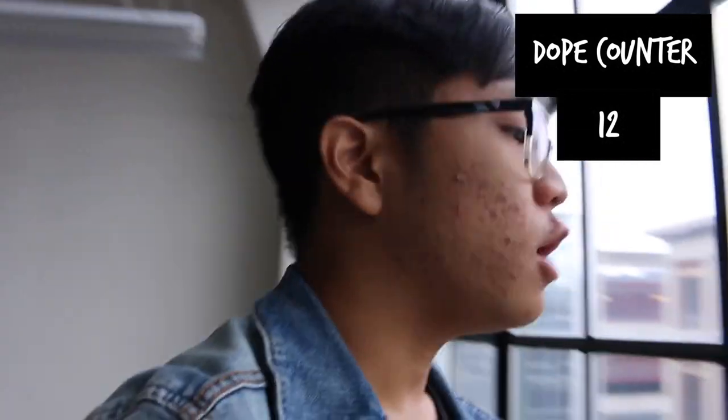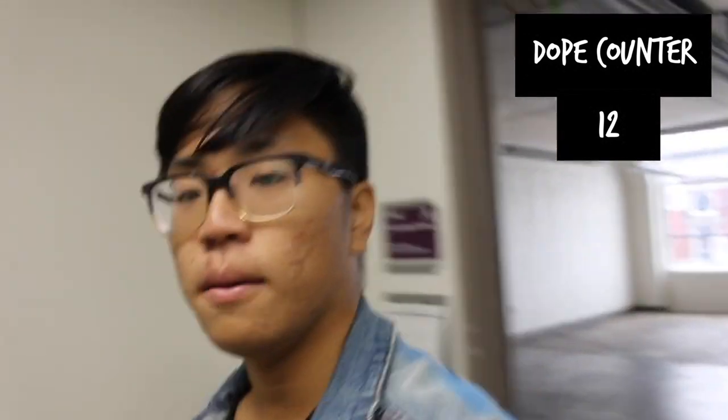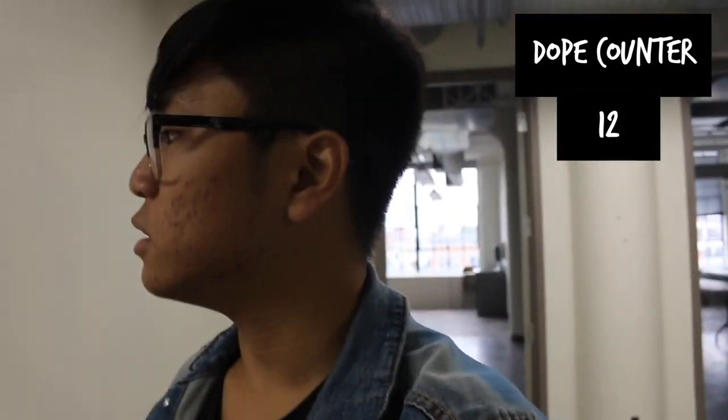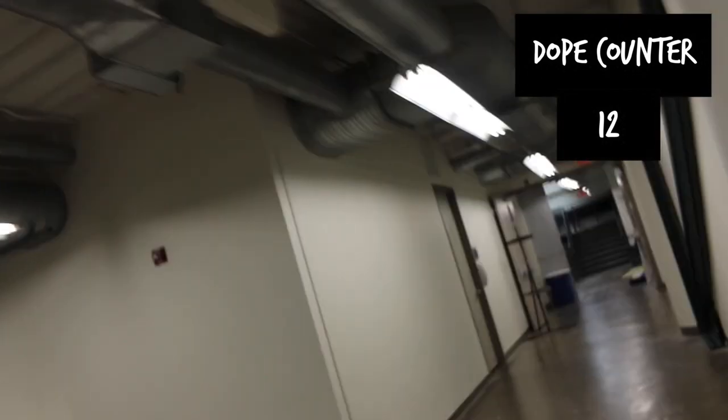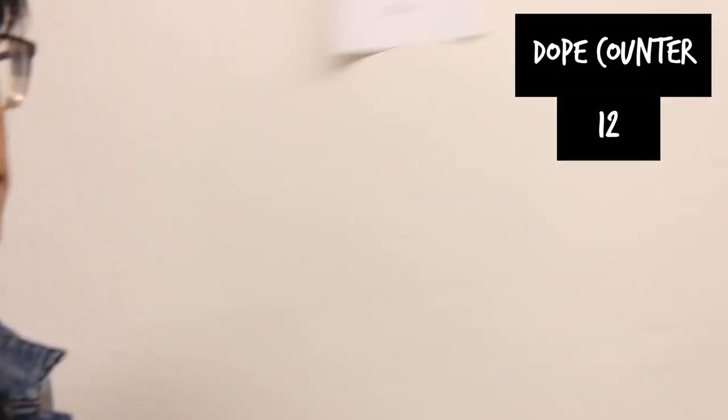It's super dope. This is one of the classrooms. It's super echoey in here, super bad, and I'm super backlit. But yeah, this entire floor right here is basically just regular classrooms, feels like. So this is the least artsy looking one. You do have some small computer labs, which are pretty dope. You got a printer, whatever.